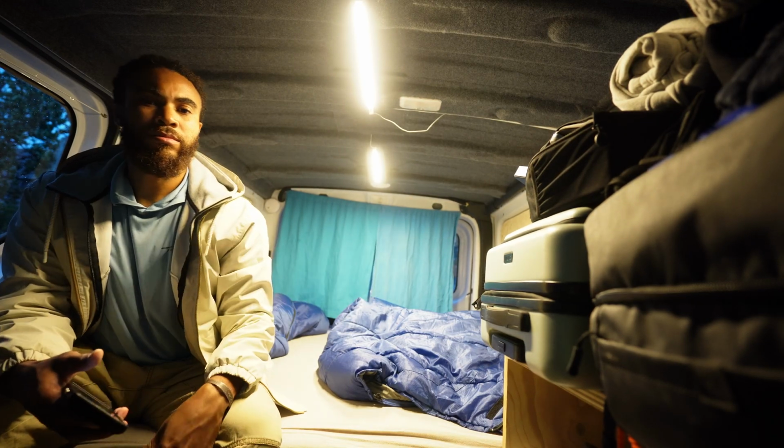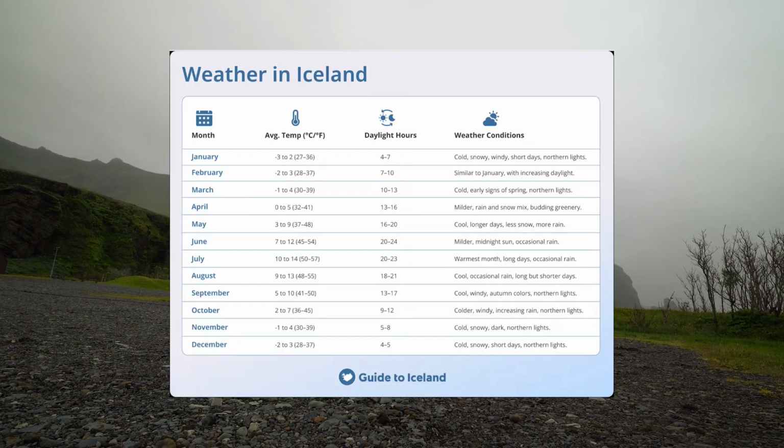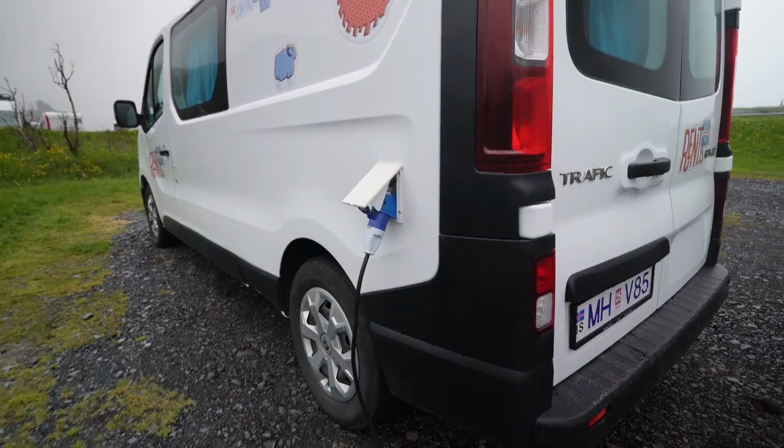I believe that there are some free campsites in Iceland, but they would only be useful in the summer when it's a little bit warmer and if you have a heating system in your van where you don't need electricity. Unfortunately for us, our heating system did not really work well without the electricity, which was a bummer.